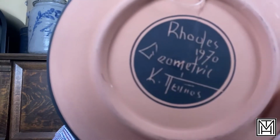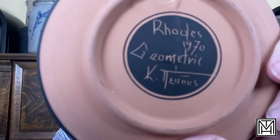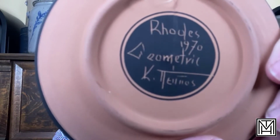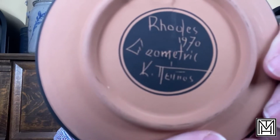but it's a couple of items that I think are worth showcasing. One of the items that I picked up, which I'm absolutely in love with, is this Greek plate. It is marked Rhodes, 1970, geometric K. And then we're getting into the Greek lettering. So I think that is a P and then an E, something, something, OS. So Penos, but I think one of the letters in there might also be a P.